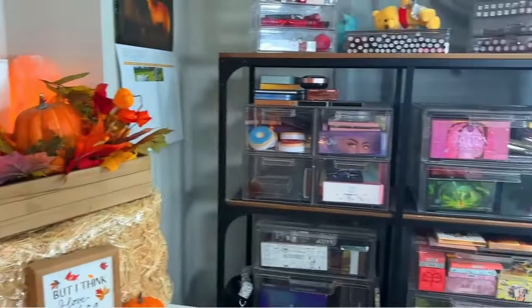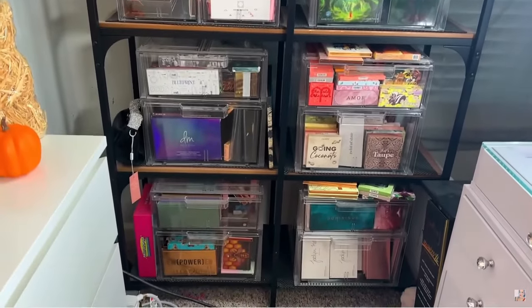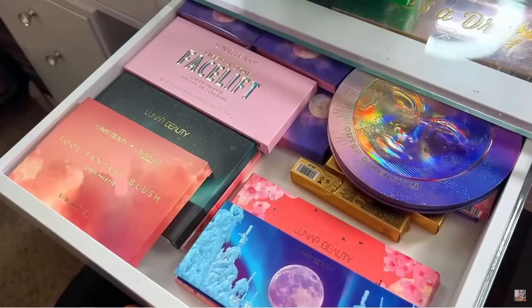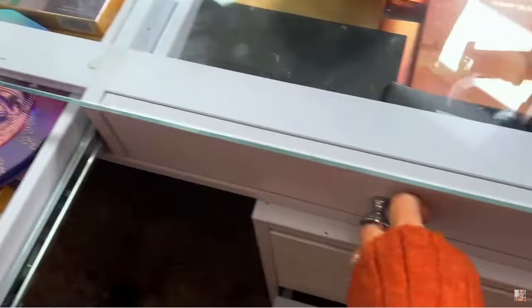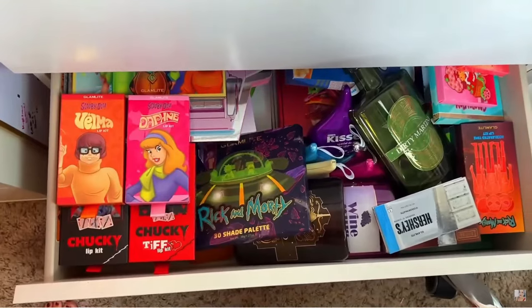This video is about, oh, this is my eyeshadow palette collection right here. Now, this is not my entire eyeshadow palette collection because I do have eyeshadows in here, I have eyeshadows in here, and we have eyeshadows in there.